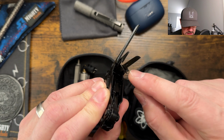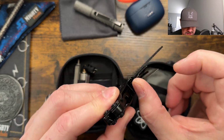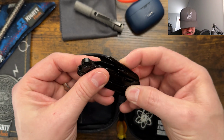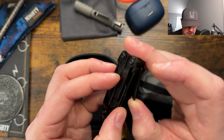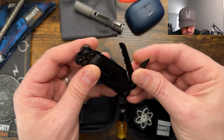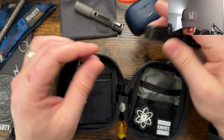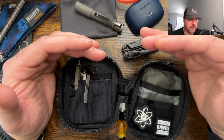It's got like, I don't know what you want to call this blade here, but it's like a scraper more than anything. And then on this side, you got some scissors. You got a very fine Phillips head. Again, you got a bottle opener. You got a serrated blade. So it has some useful stuff on it, but again, it's not going to compete with like a full-size multi-tool.